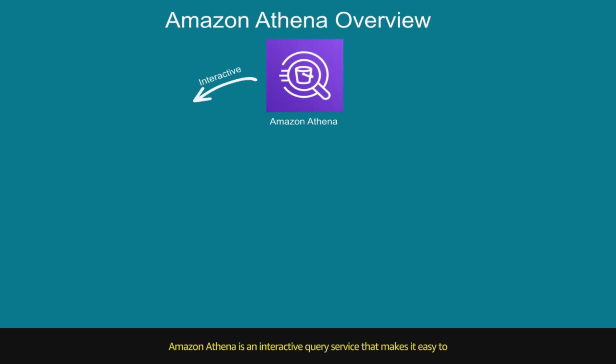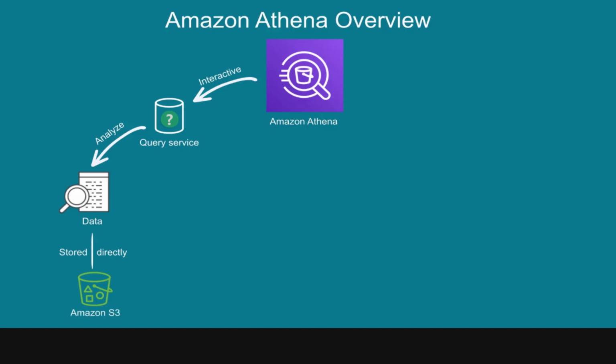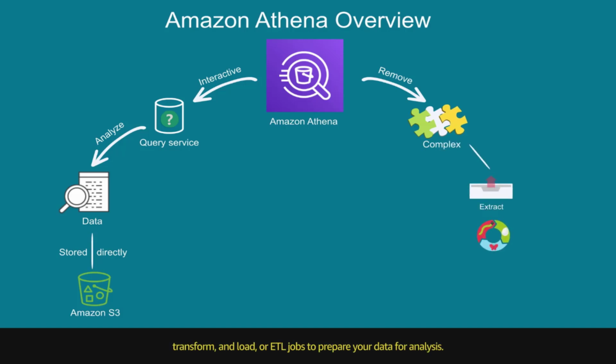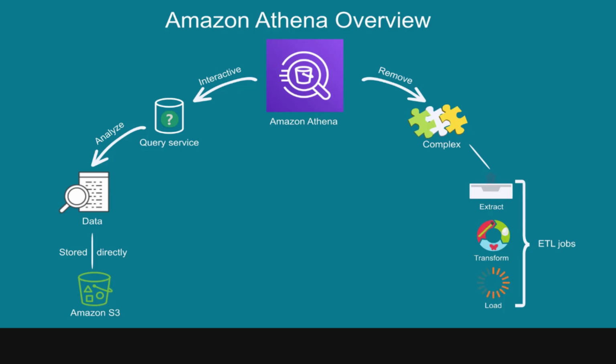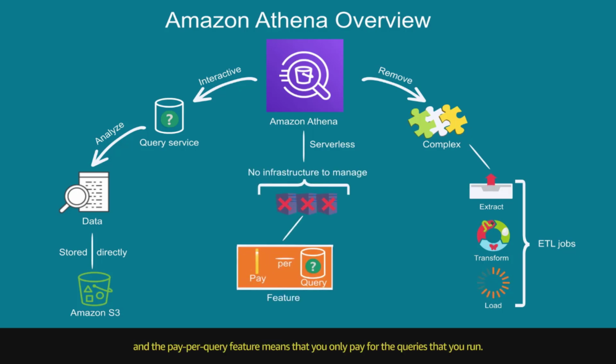Amazon Athena is an interactive query service that makes it easy to analyze data stored directly in Amazon Simple Storage Service, or Amazon S3. With Athena, you can remove the need for complex extract, transform, and load, or ETL jobs, to prepare your data for analysis. Athena is serverless, so there is no infrastructure to manage. And the pay-per-query feature means that you only pay for the queries that you run.